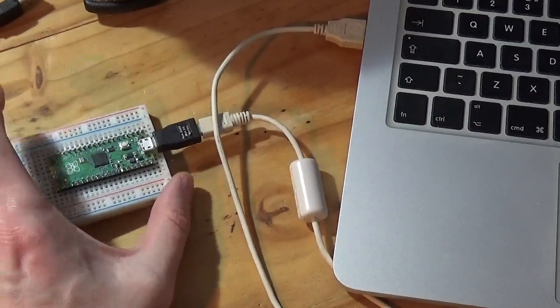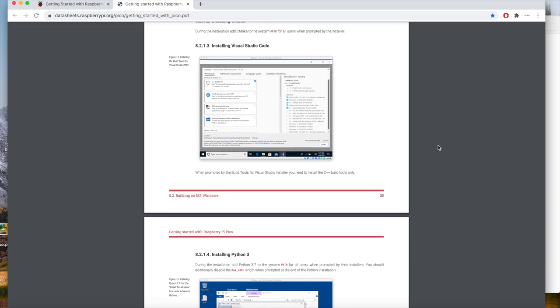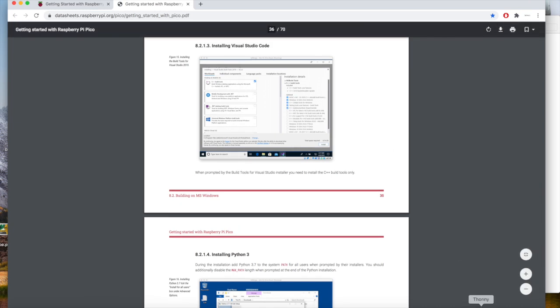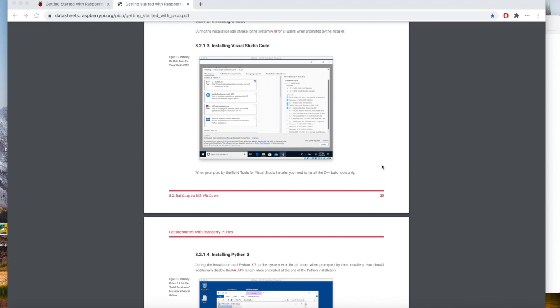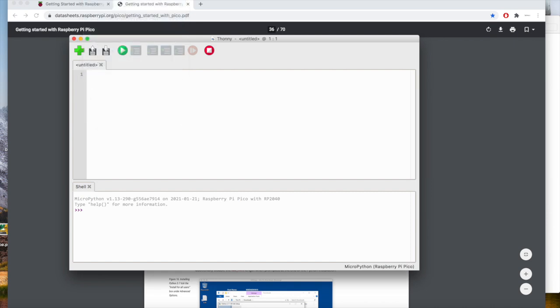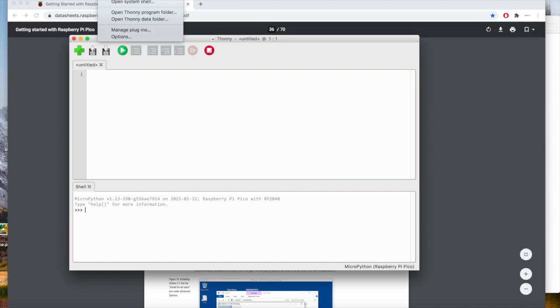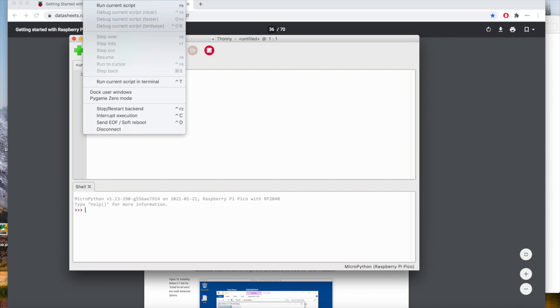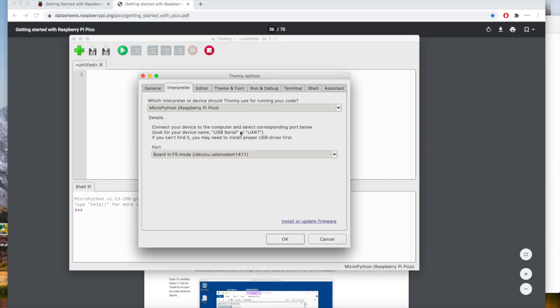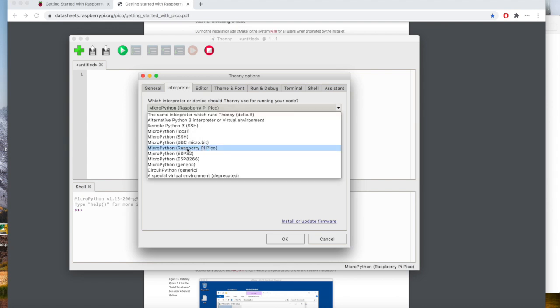Going back to the website, it suggests using an IDE interpreter called Thonny, which I have already pre-installed. Get it for Mac, Windows, and on Linux. What you need to do is make sure, first of all, it'll ask which mode you want to run in, Raspberry Pi or standard. Make sure you select the standard mode, not the Raspberry Pi mode. From the Run menu, you can select Interpreter, and then you'll need to select the Raspberry Pi Pico build, which is here.